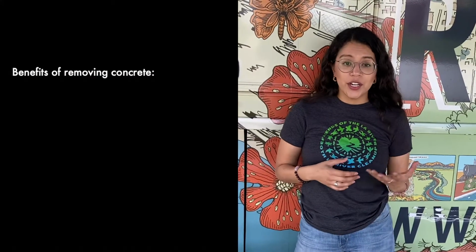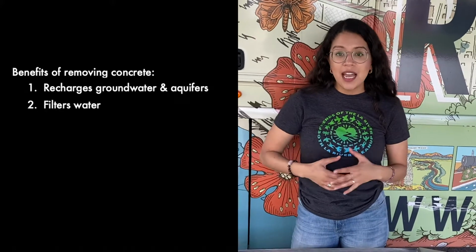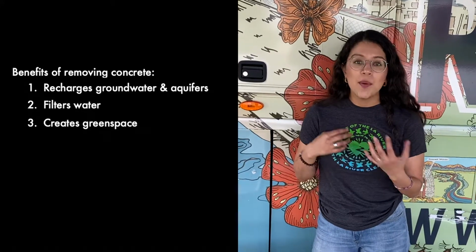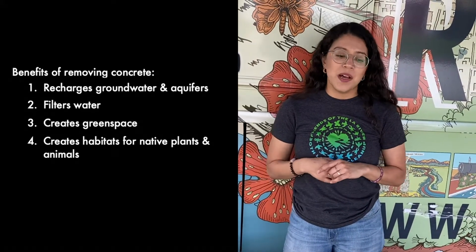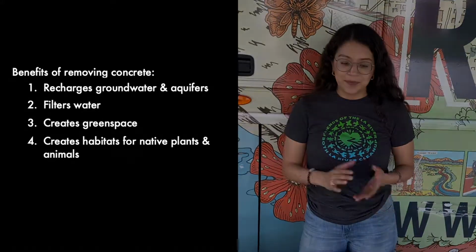FoLAR knows that it's very possible to remove concrete from more parts of the river, because there's so many different benefits that could provide us. Our water could filter back down into the ground, our water could be replenished and cleaner, we could have more natural places to enjoy. And it's not just about the benefits that it'll bring us, but also think about all the different critters that call the river their home. If we start removing concrete, they'll have a better home, they'll have more food, they'll have cleaner water.